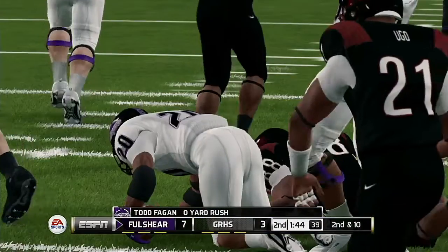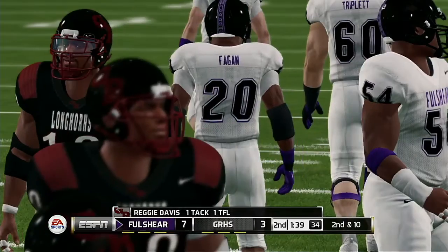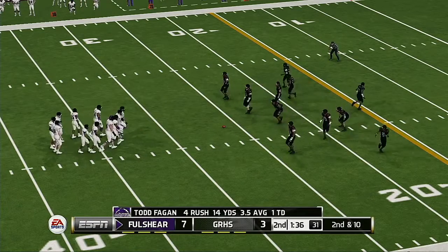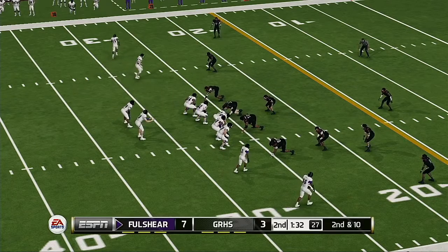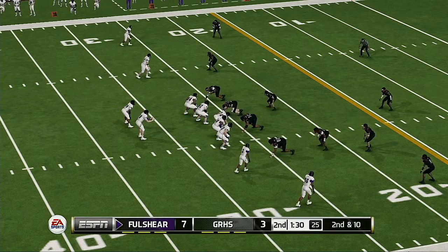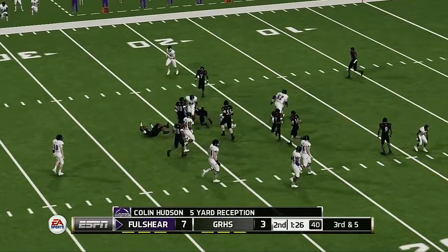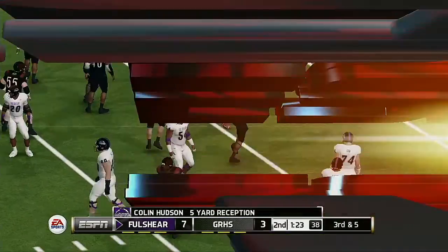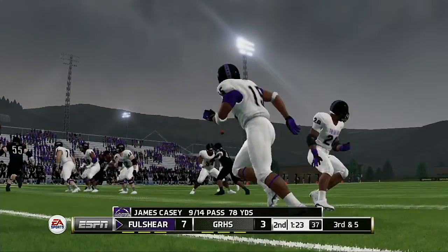Here they go on the draw, and they'll lose yards. That makes it second and 10. So it's second and 10. Ball on the 26-yard line. Brought down immediately. That'll make it 35.